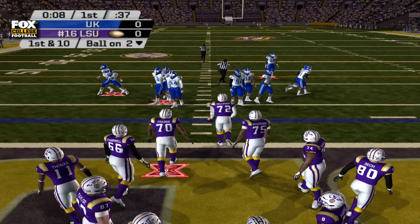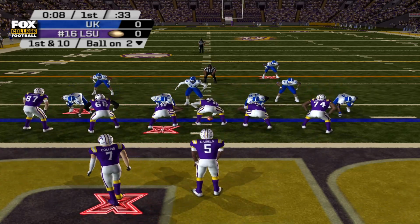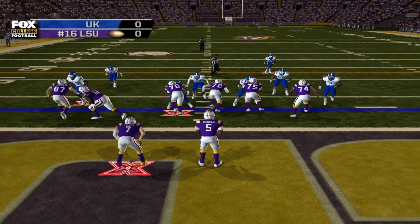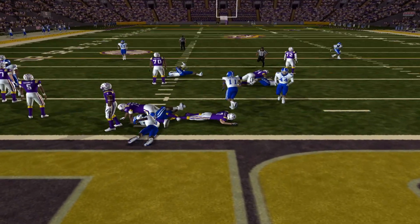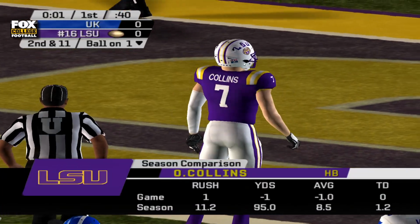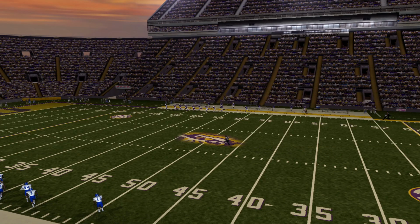They'll go to work at the 2. LSU comes out in the shotgun. Off the right side. They'll drop him for a loss. A loss on that one as he couldn't get past those big linemen. You got that right. They sacrificed their bodies in there and stuffed him.